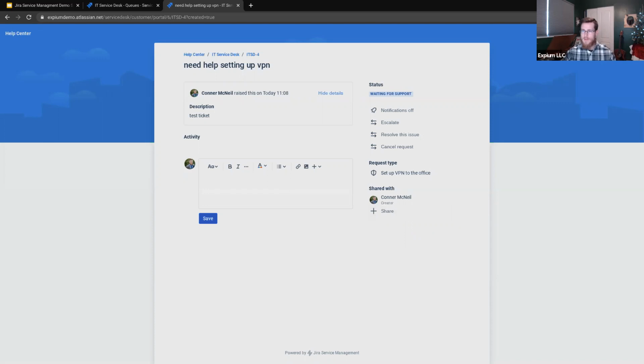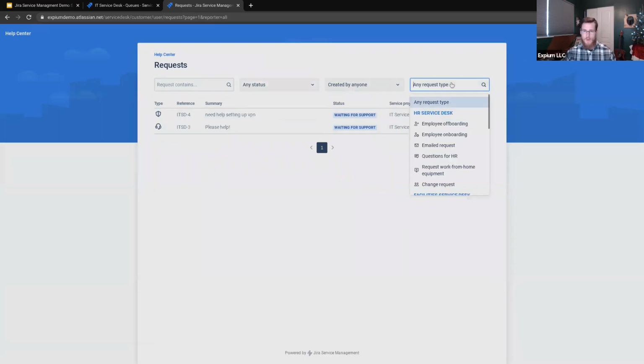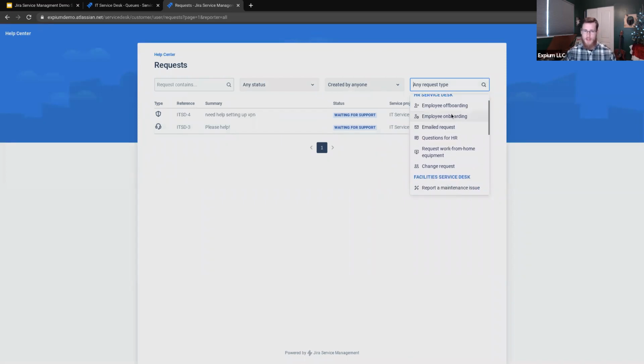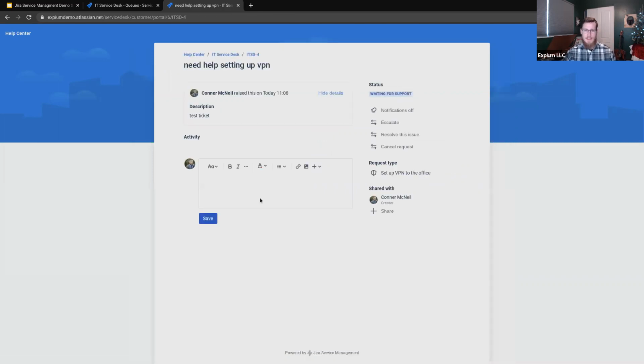Up here in the top right, you have this little request dropdown where it'll show all the requests that you've created. You can choose created by me or created by anyone. You can choose any status, whether it's open or closed, or you can just search by request type. So if I want to find any of my setup VPN to the office tickets, okay, here's that ticket, and you can go in here and access that ticket from that link.